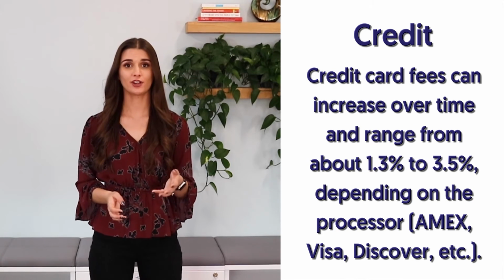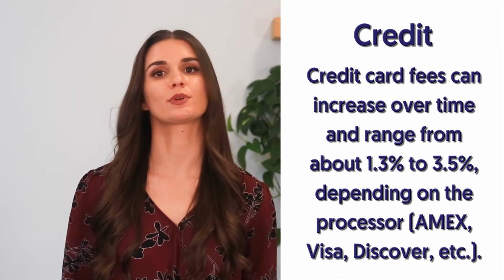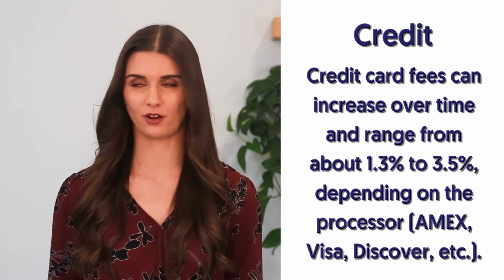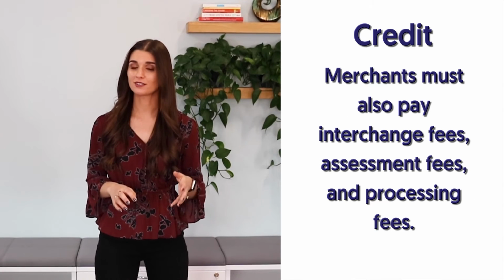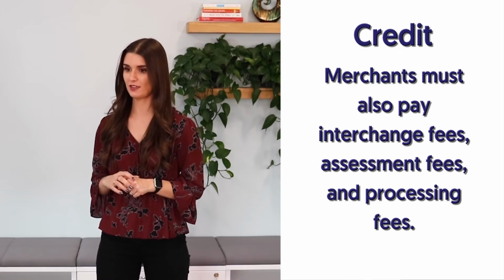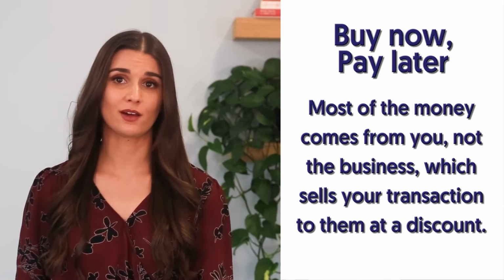Unlike debit cards, credit card fees can increase over time, anywhere from 1.3 to 3.5%. And it varies based on the type of credit card. For example, Amex, Visa, Discover, whatever the case might be. Merchants who accept credit cards also have to pay other types of fees like interchange fees, processing fees, assessment fees, things like that. And lastly, buy now, pay later.